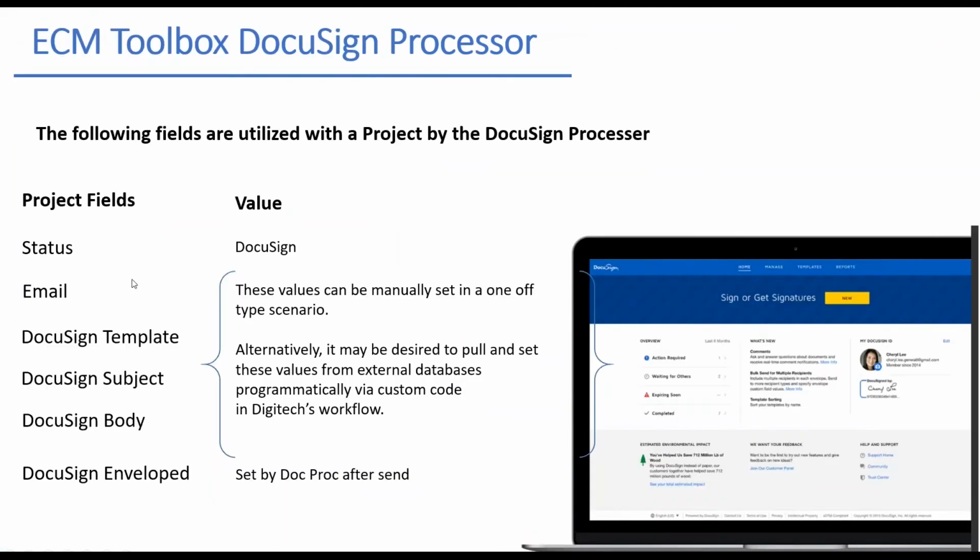What you'll see, and as we did the demo, is that there's going to be certain fields that are configurable. We have the ability to set it up so that the workflow user can choose a template which will identify where the signatures should occur, add in information such as the subject or the body of the email, and get it sent out directly from the workflow task. They won't need to leave the workflow system to send out records to be signed.